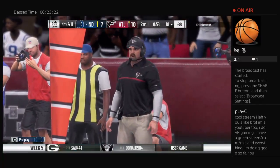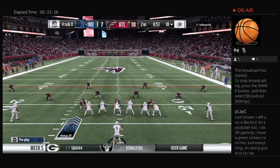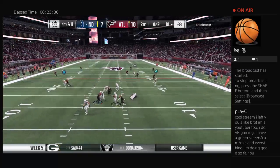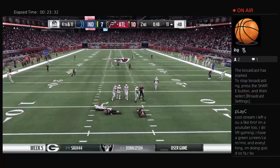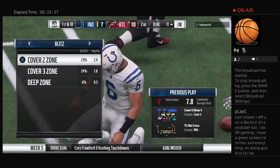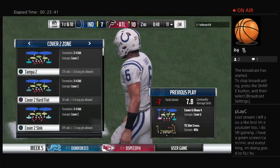Now let's see. Yeah, the offense still out there. They elect to go on 4th and 11. They're going to try and throw. And the Falcons get there. The Falcons get the sack. Down he goes. Vic Beasley in there to bring him down for a loss of 7.